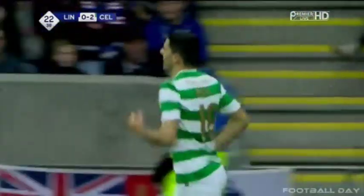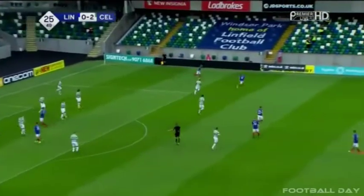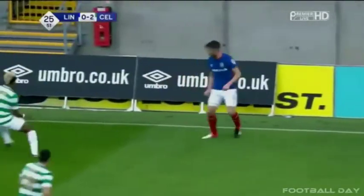I think it's Sinclair just in Roy Carroll's way, maybe impeded the goalkeeper a little bit. Comfortable 2-0 advantage, and I want 1 or 2 more.